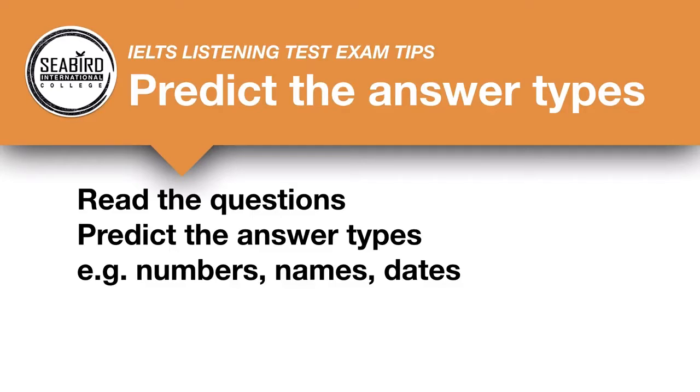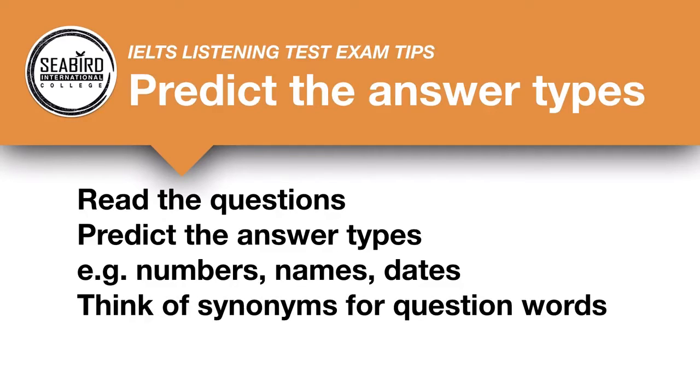And also think about synonyms for words in the question, because often in the audio recording they will use synonyms of words from the question. So think about synonyms, think about keywords in the question and synonyms for those keywords.